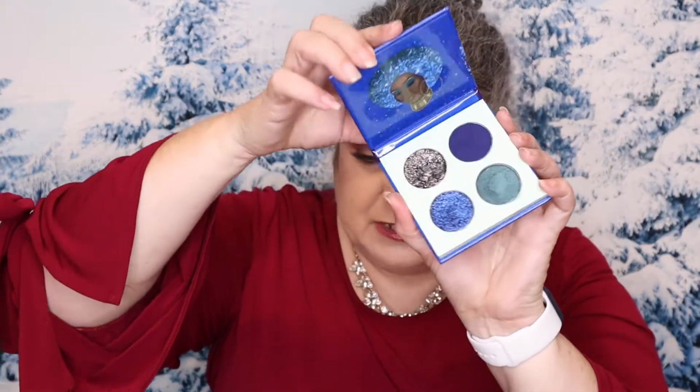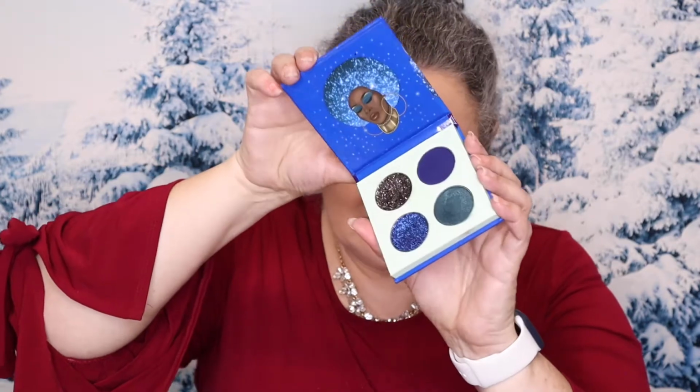I do only have two of the quads. I have the Disco Party featuring Fumi. It does have two pressed glitters in it. And then the Melissa one. The Melissa one is just so pretty. It does have that pressed glitter. I so wish that they would stop doing that. That's just my preference. So I'm going to get rid of this one. It does have the two in it.